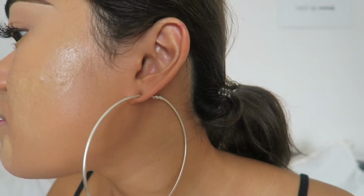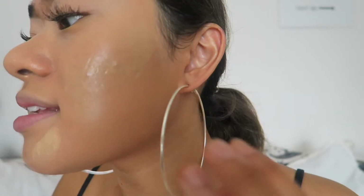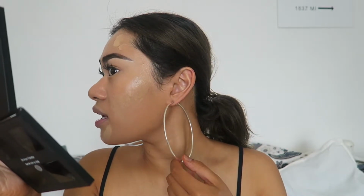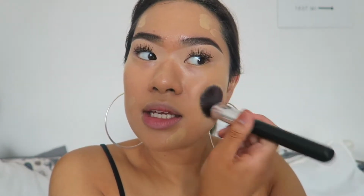I will say, I don't think you can really see this, but it picks up on the peach fuzz quite a bit. It doesn't lay it flat down like a matte foundation would, so it does grab onto your face hair quite a bit. I like the finish of it. Somewhere I put the primer on my cheekbones as well. See how it lays on top of that. Okay, I'm going to be taking the brush again and just patting it into my skin.